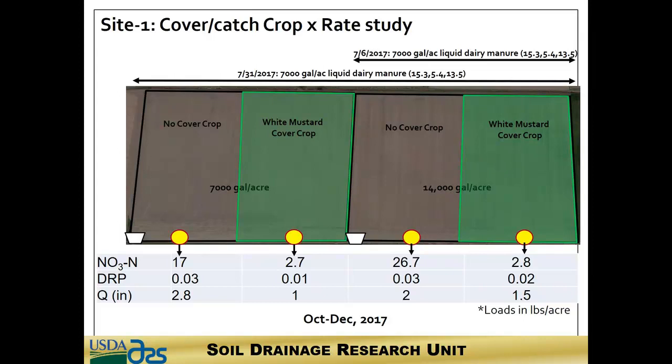Nitrate load from the field that did not have cover crop, about 17 pounds per acre. Nitrate load from the field that had cover crop, about 2.5 pounds per acre. And similar, in fact, more nitrate leaving because of the higher dose of manure, 26 pounds leaving, but then you can see 2.8, about 3 pounds of nitrate from the cover crop field. Good, right? That's what cover crops are supposed to do. That's why they are catch crops.